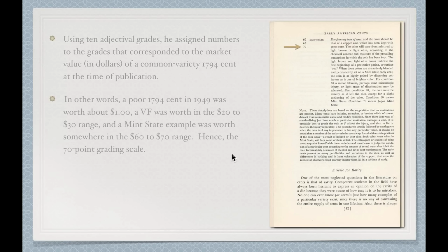Okay? And that explains why we have today this 70-point scale. I think all of us will readily admit that 70 is a strange place to stop a scale. 50 would be more intuitive, and certainly 100 would be far more intuitive. But the fact that a 1794 cent, a gem, was worth $70 in 1948 basically accounts for this scale. Had he written the book 5 years later or 6 years later, maybe in the mid-50s, we might have gotten the 100-point scale that some of us talk about having today. So that is the explanation for our current Sheldon scale.